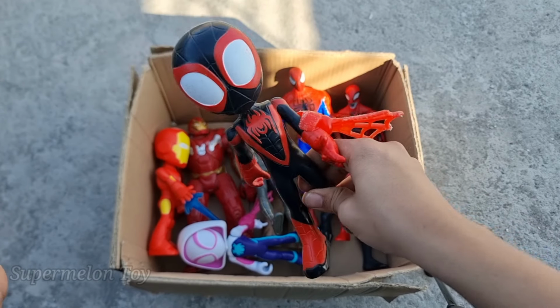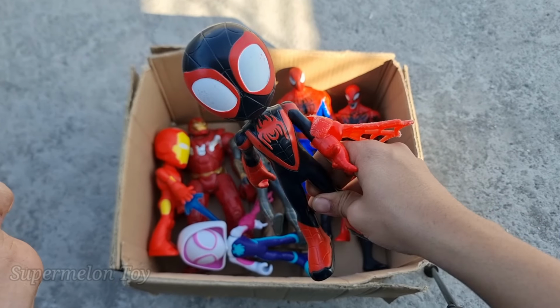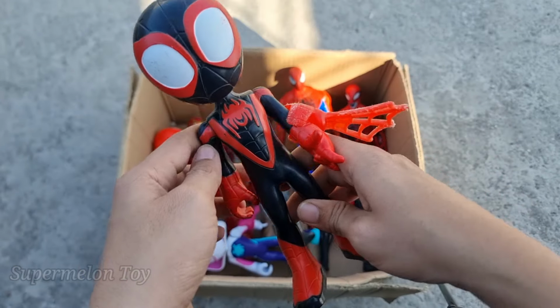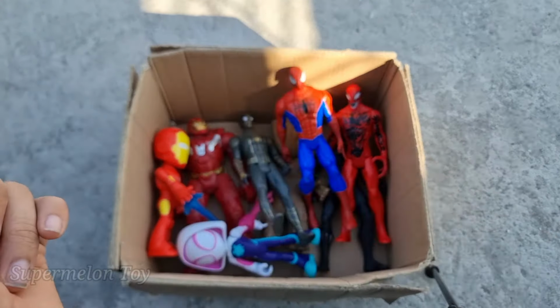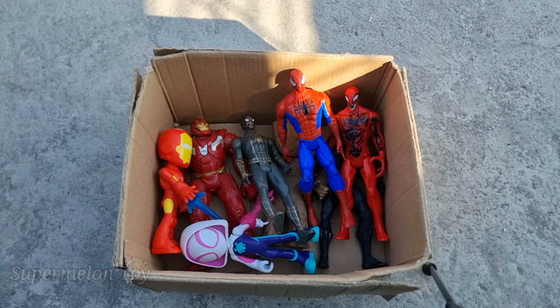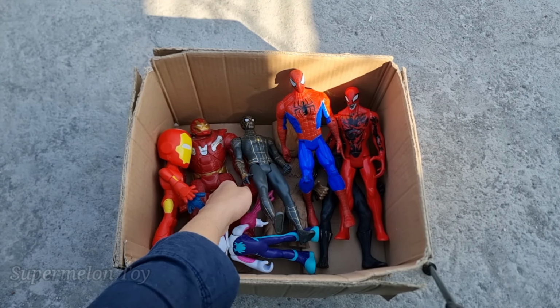Wow, guys, the amazing Spider-Man Miles Morales looking super cool. Guys, he's very amazing superhero. Look at him. Wow, amazing. Now, guys, let's pick another one.